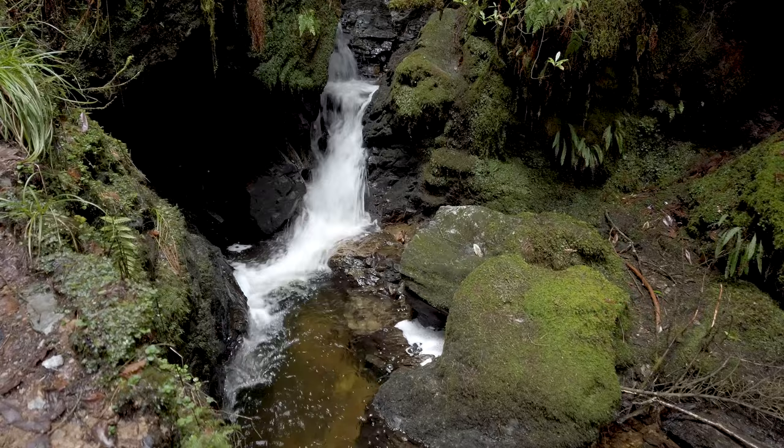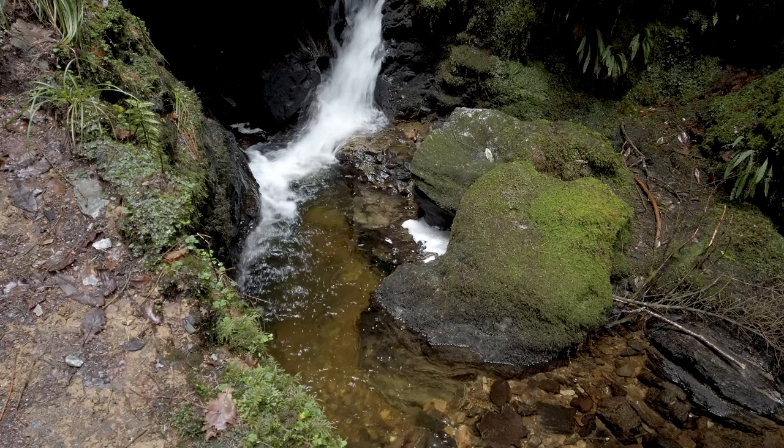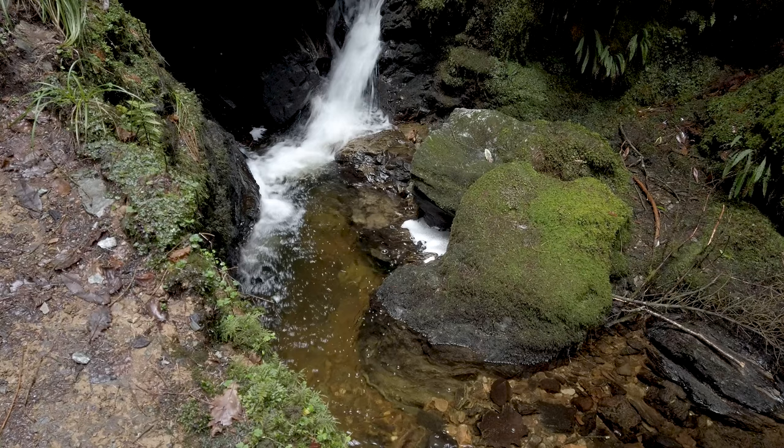Right, this is getting weird. That looks like a face in there as well. What's going on? Well, I'm taking a shot of that. Can anybody else see that? Leave me a comment if you can see that. That looks very like a face in there.